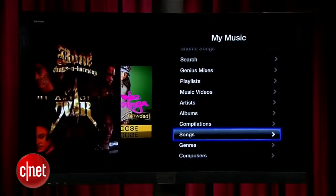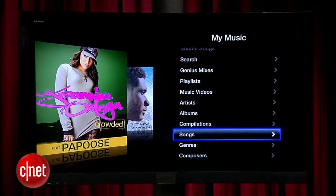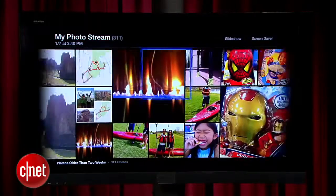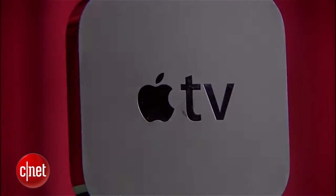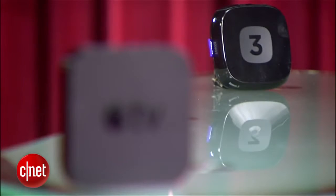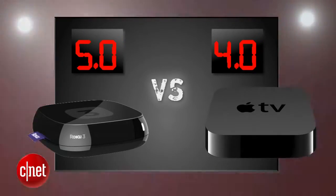Now, if you pay $24.99 a year for the iTunes Match service, you can access your entire music collection. And if you use iCloud, you'll also be able to view your photo stream. Again, that's if you're in the Apple ecosystem. The Apple TV is feature-packed if you like the shiny Cupertino fruit, but the Roku 3 is just beast with useful features that work for everyone on any platform. The Roku 3 gets a perfect 5 and Apple TV gets a 4.